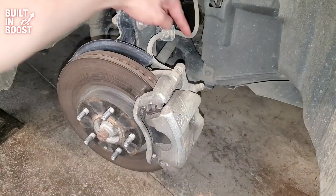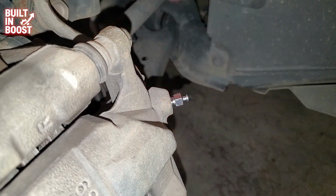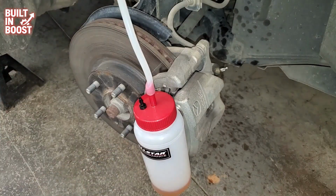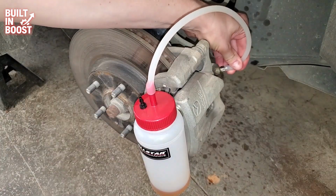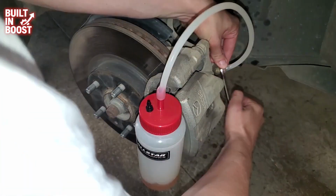Corroded brake lines cost $300 to $600 to replace. A damaged master cylinder runs $400 to $800. If your brake calipers get eaten up by acidic fluid, you are looking at $300 per wheel. Add it all up and you could be facing $2,000 to $3,000 in brake system repairs.